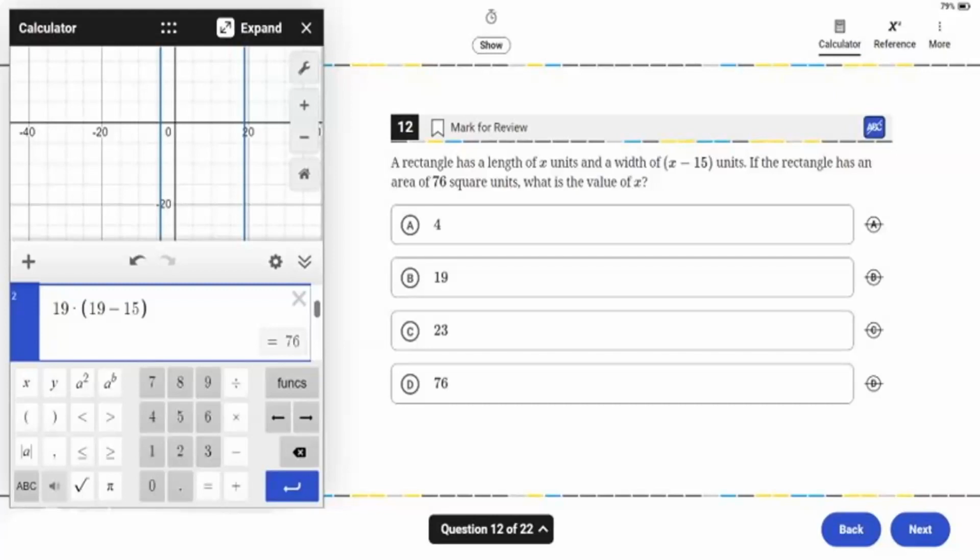If you're sorting out how to work the calculator on test day, you may not be able to focus on the task at hand, and that is answering as many math questions correctly as you can.